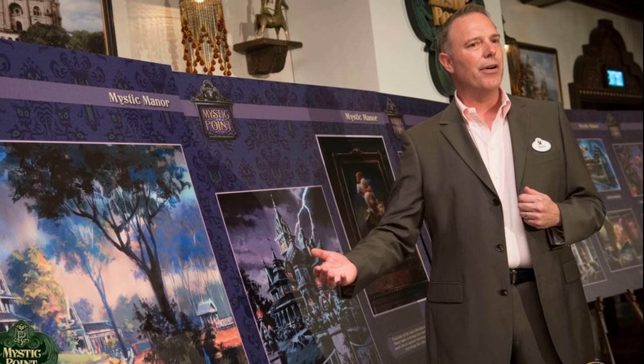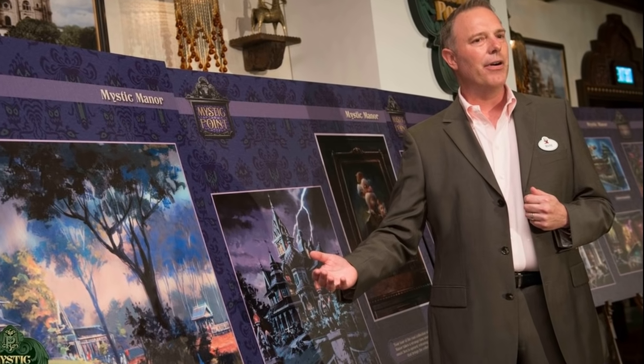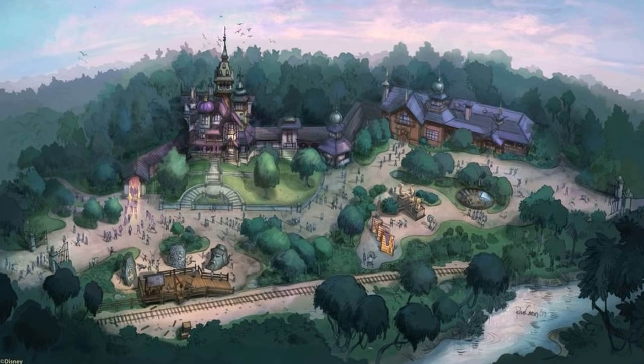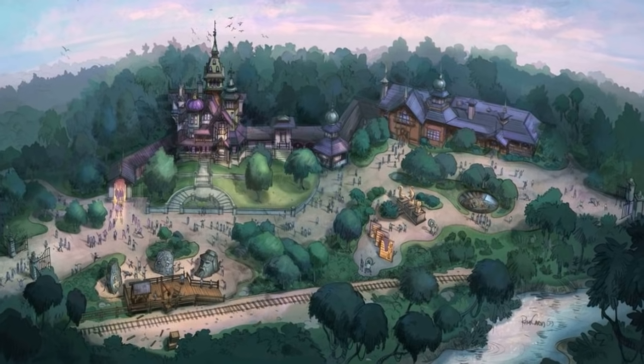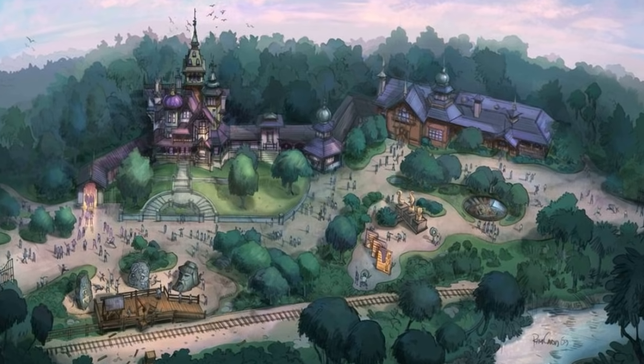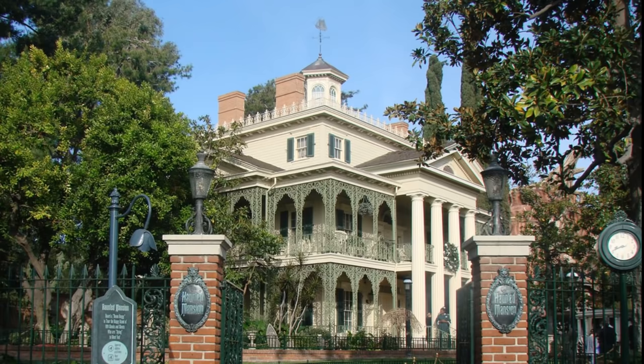Now let's get into some of the backstory of Mystic Manor. Walt Disney Imagineer Mark Schrimmer is the executive creative director of Mystic Manor, along with Mystic Point, the new land that's home to the groundbreaking ride. For Hong Kong Disneyland, Schrimmer and his Imagineering team crafted an elaborate story inspired by some of the most widely enjoyed Disney attractions of all time, knowing that what they were creating would immediately be compared to the Haunted Mansion.